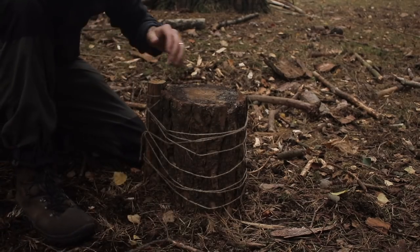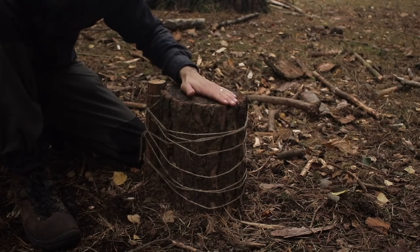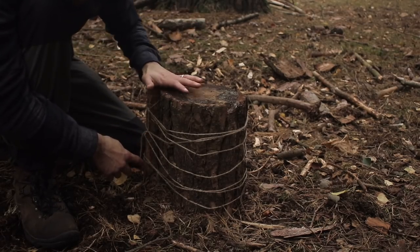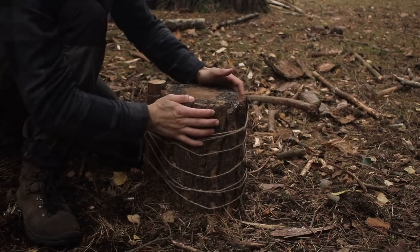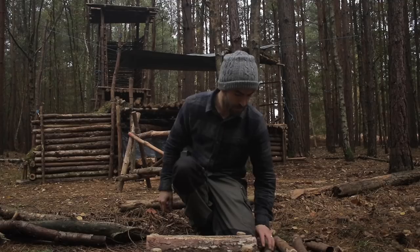So what I did is I found a piece of this pine, which is much flatter, a little bit wider as well, it's more secure. And I drove this stake into the ground, just with the back of the axe, drove it in really deep, buried the log as well, and then just lashed some twine around it. And now it's absolutely rigid. I can't really move that at all. So just a stronger and safer chopping block.